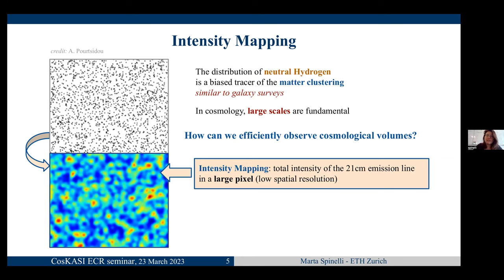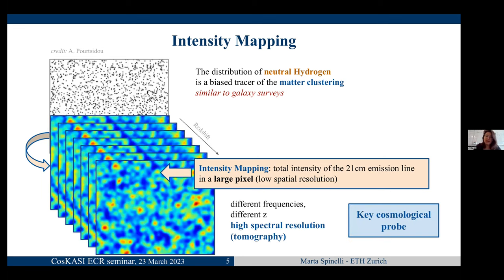The very interesting part in 21 centimeter is that, as we just discussed, there is a one-to-one relation between frequency and redshift. So if you can span different frequencies, we can have a very nice tomographic view of the universe. We lose a bit in pixel resolution, but we have a very high spectral resolution because of this one-to-one correspondence. And if we think about the evolution of dark matter and how dark energy plays a role, this gives us a key cosmological probe for this type of study.